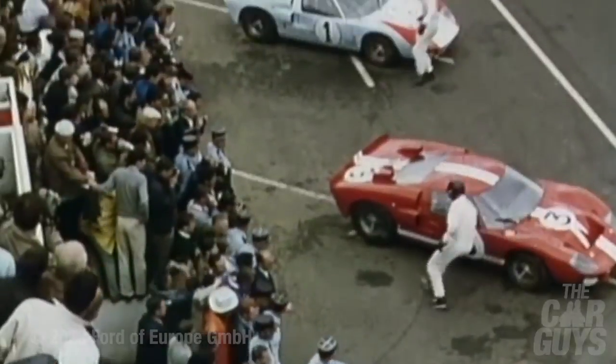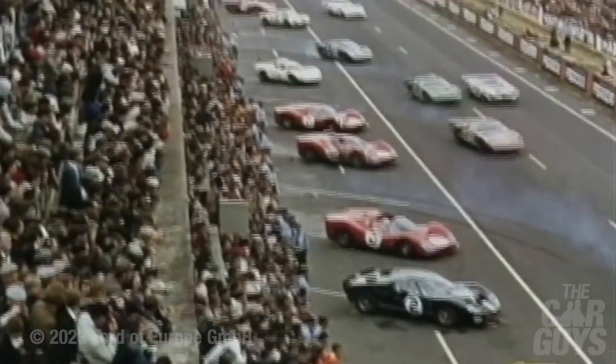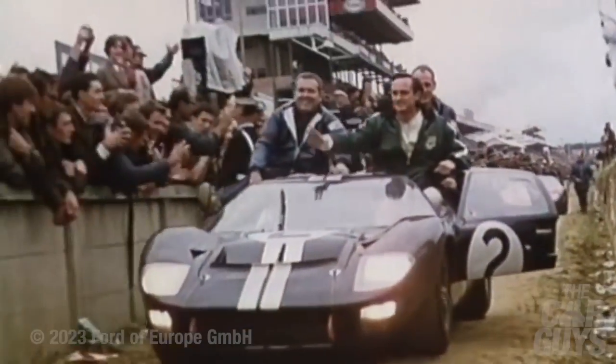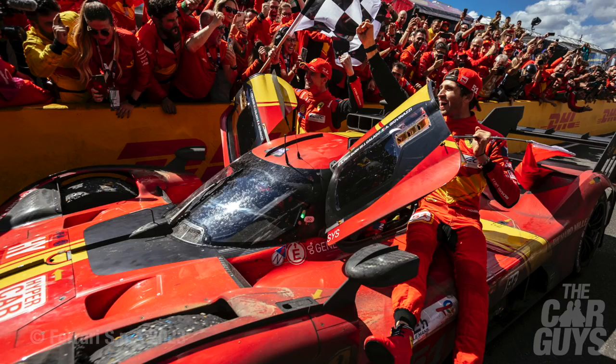Ford's dominant victory at Le Mans with the GT40 in 1966 and three subsequent years humiliated Ferrari out of the event for over 50 years. In fact, 2023 is the first time Ferrari returned to Le Mans and it won.